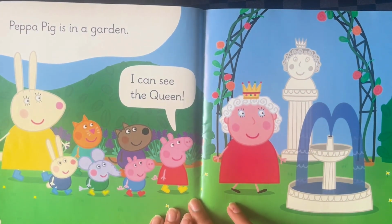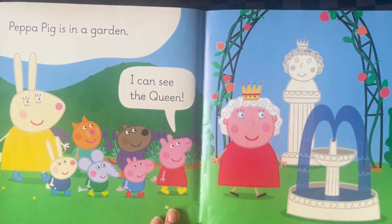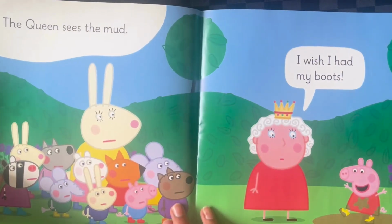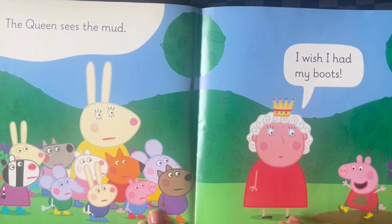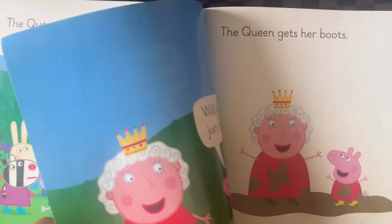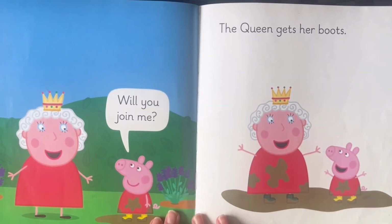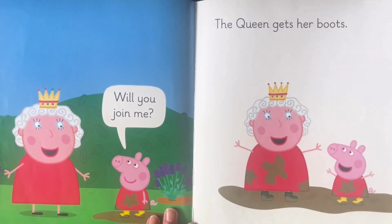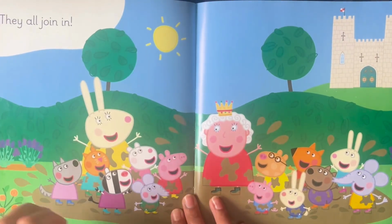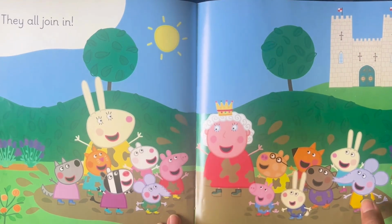Peppa Pig is in a garden. I can see the Queen. The Queen sees the mud. I wish I had my boots. Will you join me? The Queen gets her boots. They all join in.